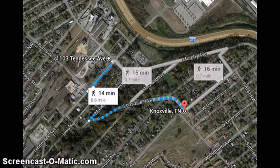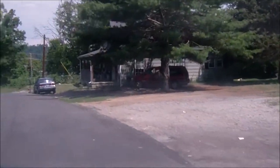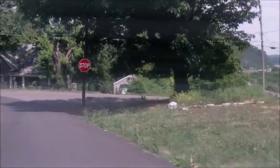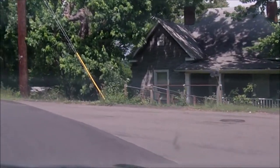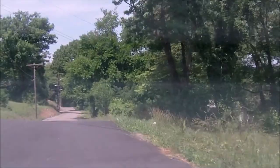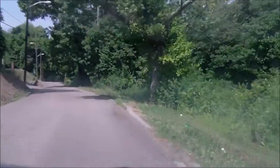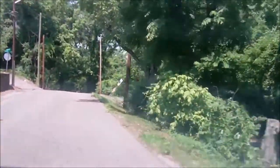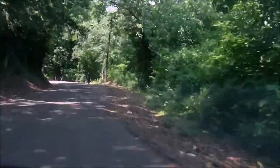Now, this is a route to the next store. I didn't exactly follow that route. You can get there easily either way, heading down Lonsdale Pike. I don't think we're technically in Lonsdale yet. Lonsdale, the portion at least north of Tennessee Avenue, is still considered a food desert. It's the area to the immediate north of this tract that's still colored green by the United States Department of Agriculture, and the Knox County Food Policy Council agrees with them.